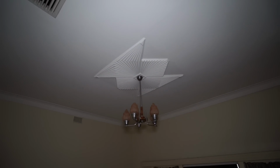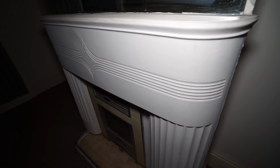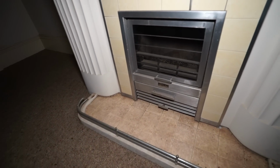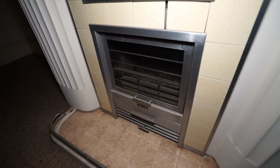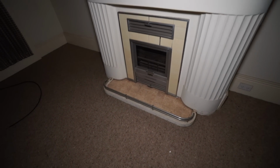They are not original from what I can tell. It's been done along with the main pattern there. But that is definitely an old villa chimney there. And it's had the moulding put over the top with the briquette fire. Oh no, it's a little log one. Logs or briquettes. But that's a beautiful Art Deco.